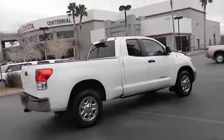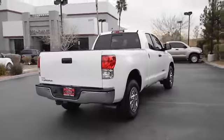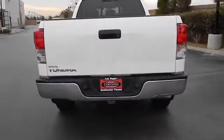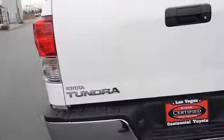With a towing capacity of up to 10,000 plus pounds and a payload capacity of over 2,000 pounds, the Tundra is the perfect mix of power and efficiency and is priced below $30,000. This vehicle has less than 2,000 miles.